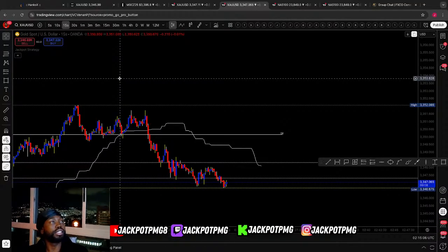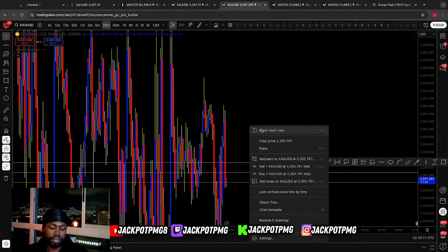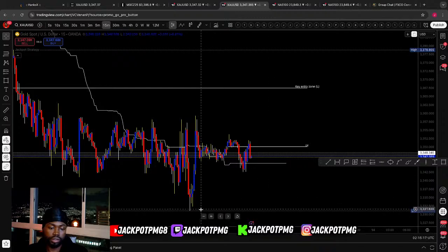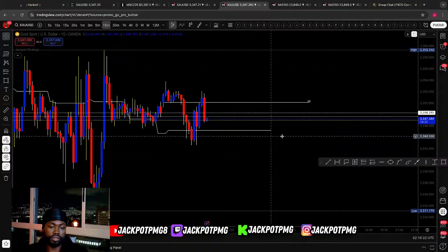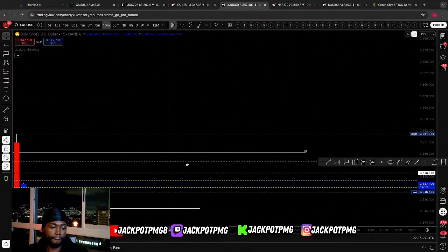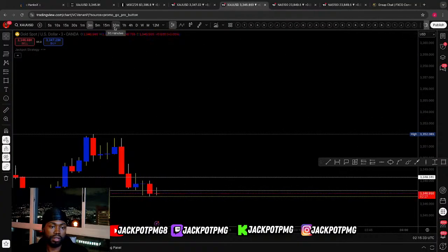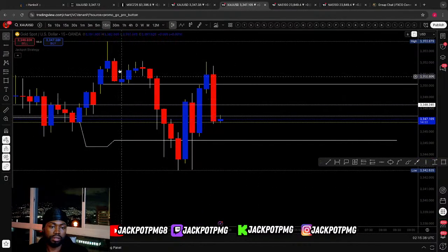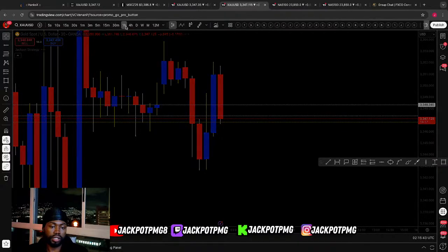All right, new 15. Let's see. There we go. I like to see a bullish candle. Also respecting the zone. Price is above the 15-minute cloud, so we should be pushing up here. Let's see. And then we got the 30 and the H1.